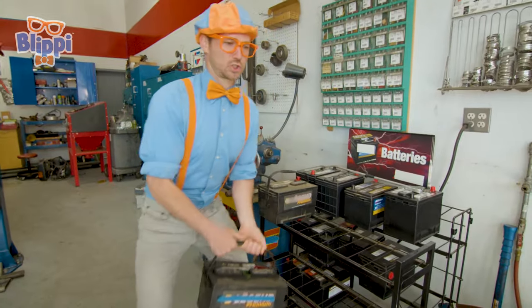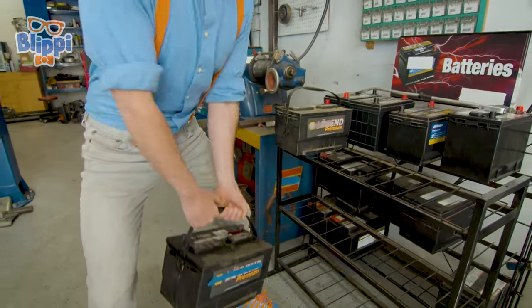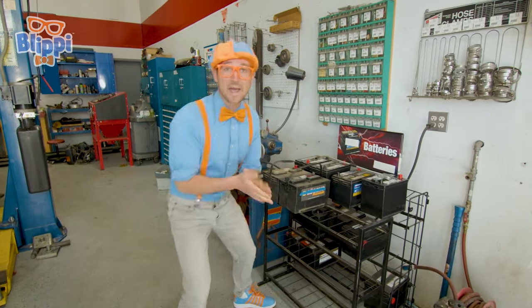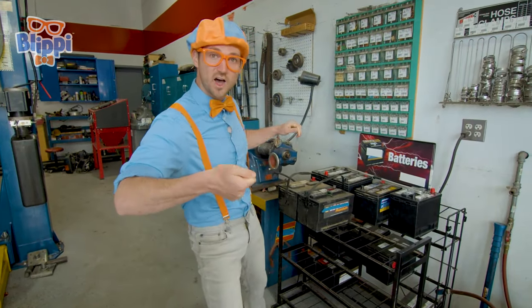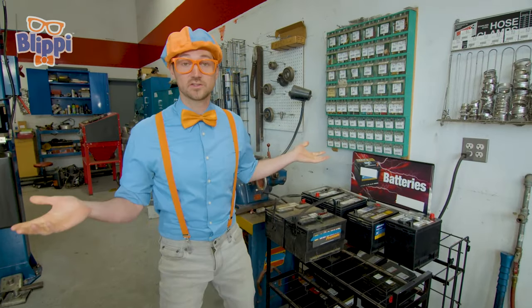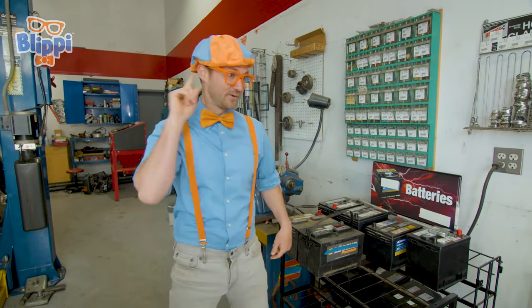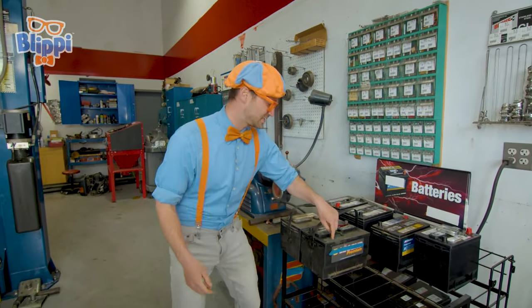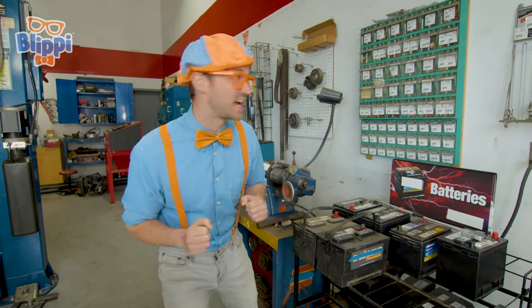Oh, look at this. Whoa, this is so heavy. Wow, this is a battery. Yeah, most vehicles have batteries, so then it helps them turn on. Yeah, and also turn on the radio. And things like that. Yeah, batteries have electricity stored inside.